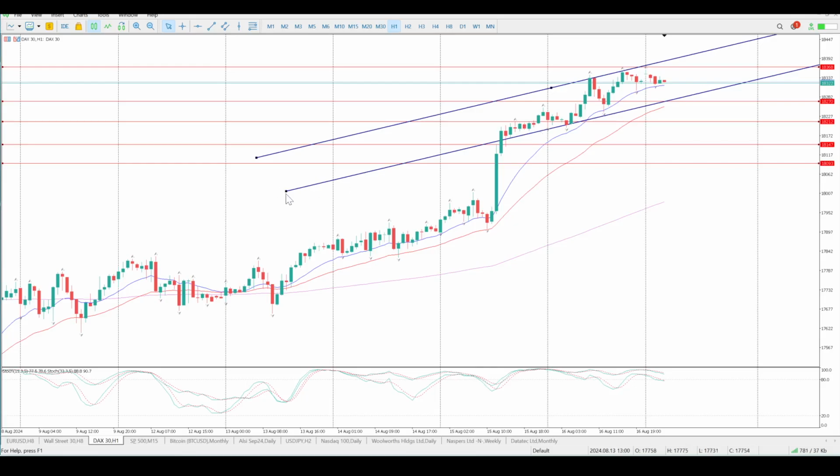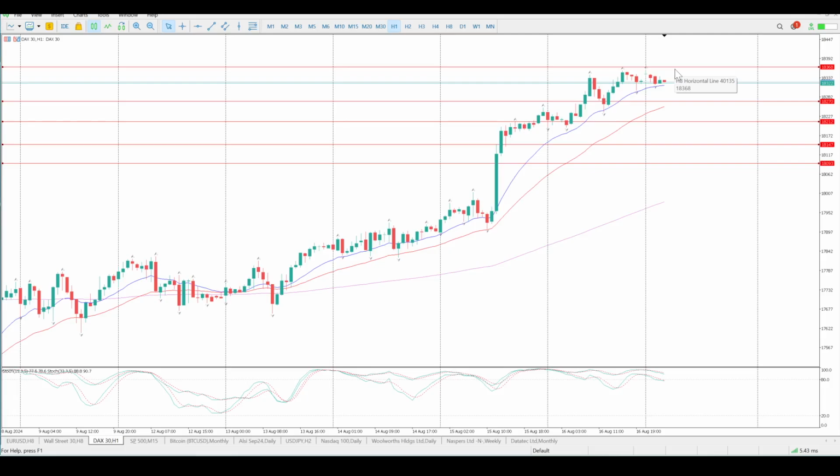I don't think we're going to reverse. I think we're probably fine, being a Monday, we'll probably just range. So I wouldn't be too surprised to see us range between 18,368 and 18,270, or even 18,212. That's kind of the three levels.